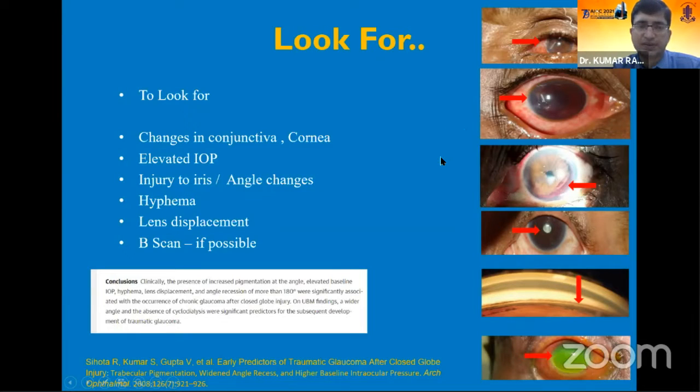So once we are looking at a case of traumatic glaucoma, we need to look for changes in the conjunctiva, like any signs of conjunctival tear, or any changes in the underlying sclera, changes in the cornea. If it's a closed globe injury, we can go and check the intraocular pressure. Our main focus should be to look at the iris changes and angle changes if the situation permits. If we are able to do gonio, we can go ahead and do it. Otherwise, it would be ideal to wait for some time.